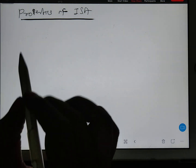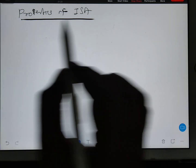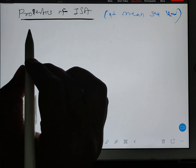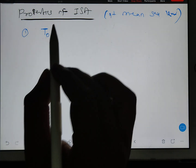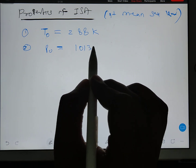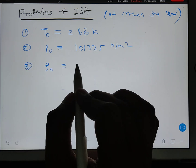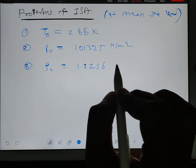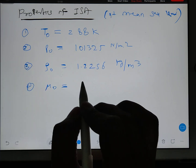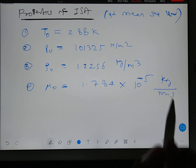Properties of ISA. So see here, whatever we will write here, we will write at mean sea level. So here first property, the symbol is T naught, 288 Kelvin. Second, P naught, 101,325 Newton per meter square. Then third one, rho naught, 1.2256 kg per meter cube. Then mu naught, 1.784 into 10 to power minus 5, unit kg per meter second.